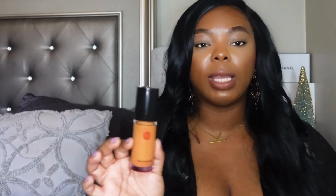Also, I tried this out in the summer. It did not work for me in the summer, so this is definitely more of a fall winter foundation. During the summer, this would absolutely not work for anybody. I feel if you have oily skin, you would definitely get super shiny. Fall, winter is perfect. This is a go. Wish everybody could try it out. Favorite foundation of the entire year.